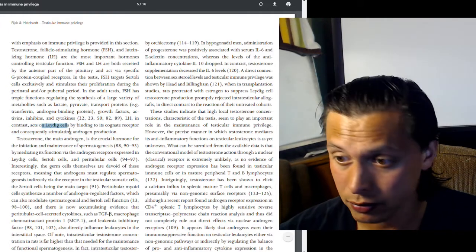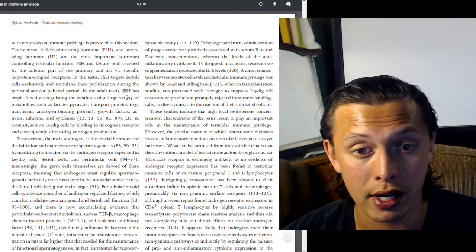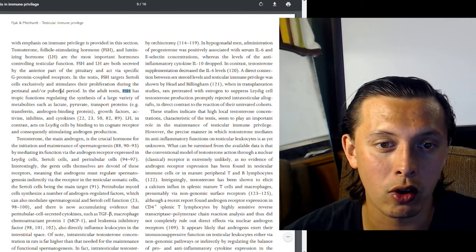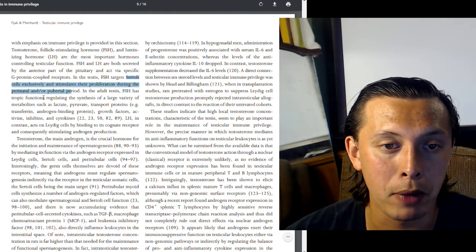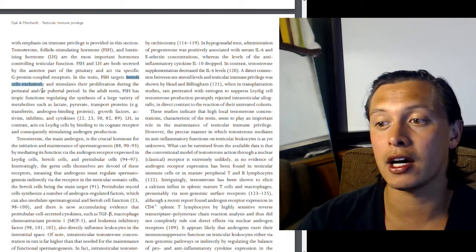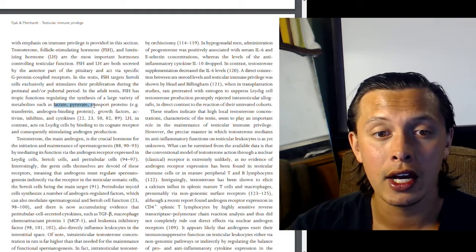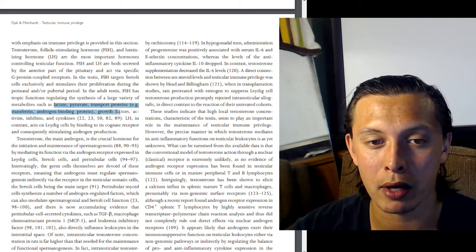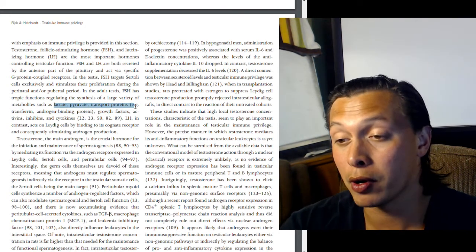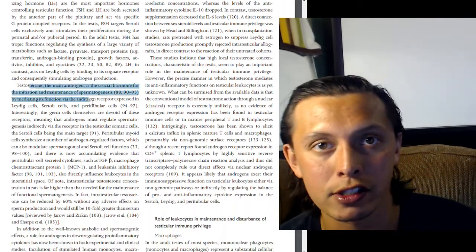So LH binds with the Leydig cells, which, remember, those are the hormone-producing cells, and then the follicle-stimulating hormone will bind with the Sertoli cells to stimulate, because remember, these are nursing cells, so they're stimulating the production of a lot of these other chemicals such as lactate, pyruvate, transport proteins. So these presumably would be playing a role in the nurturing and the maturation of the sperm cells.